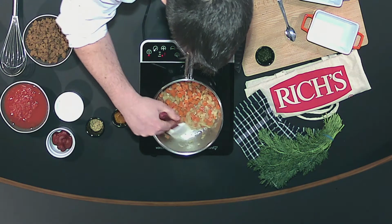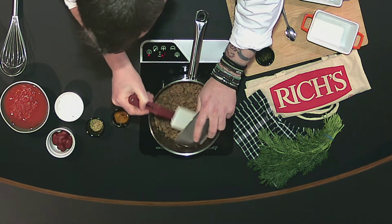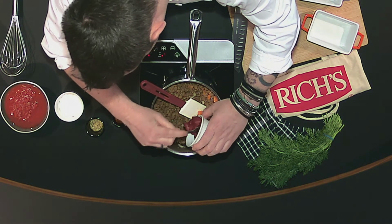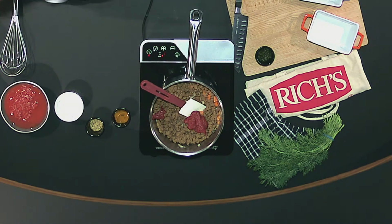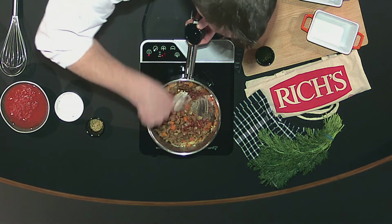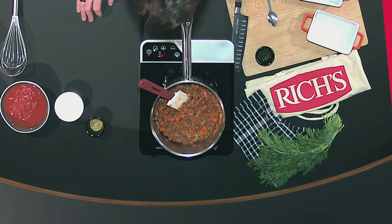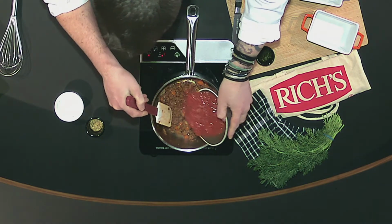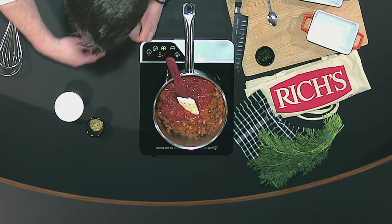Now that our onions have nicely sweated off and softened, we're now ready to start building on this recipe. So we're going to add in our plant-based mince. Our tomato puree. And our veg stock. So again, we're just going to fry this off before we add any more products. Now that the mince is fried up, we're ready to add our chopped tomatoes. And also our water mixed with corn flour.